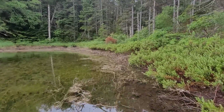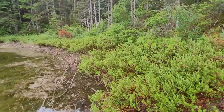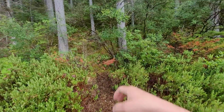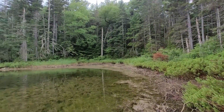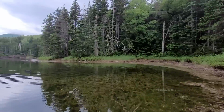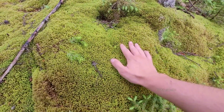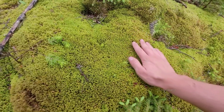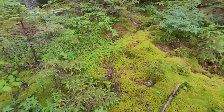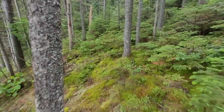Whoa, this is getting very muddy. It's no longer a nice sandy beach. I think I'm gonna use one of these animal/people trails to get back up. This is likely a beaver trail going up to get materials. All these little trails are likely beaver trails. Well, coming back up this beaver trail, look at this moss with little pine trees mixed in. It's so soft, and it's been pretty dry out. Once this stuff starts growing a little more, it's gonna be way softer.